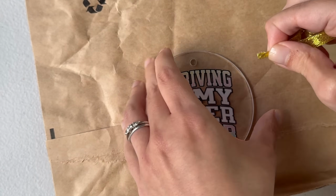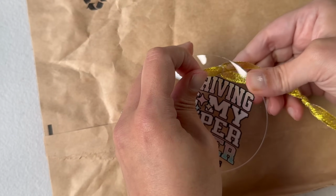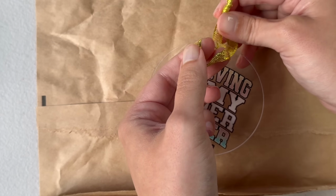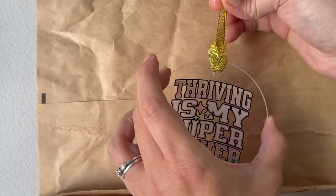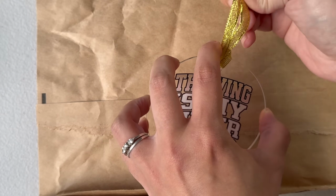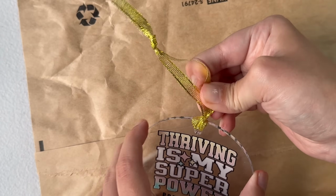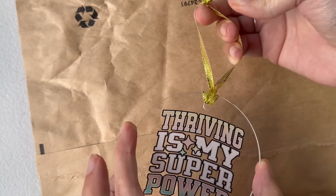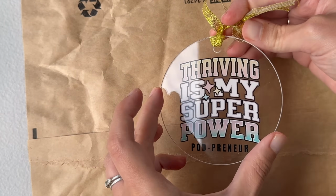Then I kind of ball up the end of the loop, pull that through the hole in the ornament, and then make a little loop with your finger so that you can pull the end of the knot through that loop, then pull it tight. That will allow it to hang nice and flat when it's on a Christmas tree or wherever you plan on hanging your ornament. And that's all there is to it. If you order a sample for yourself, you could also do something like this and turn it into a listing video for your ornaments. I hope this has been helpful for you.